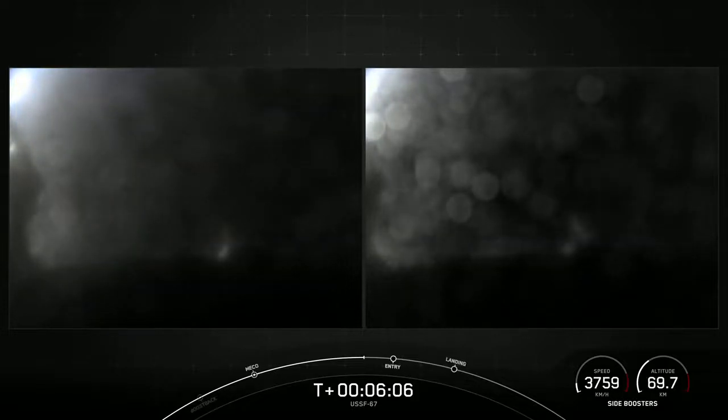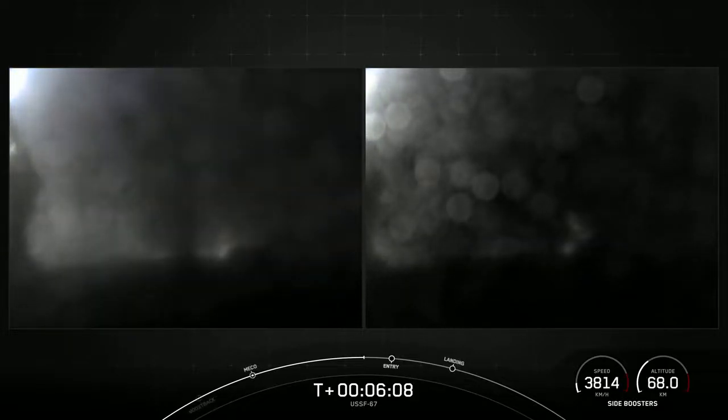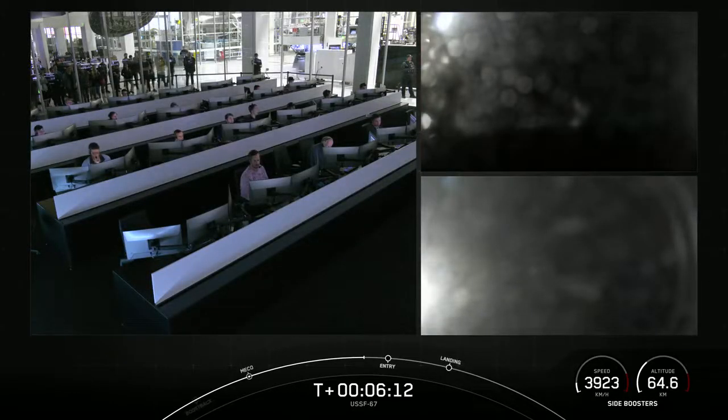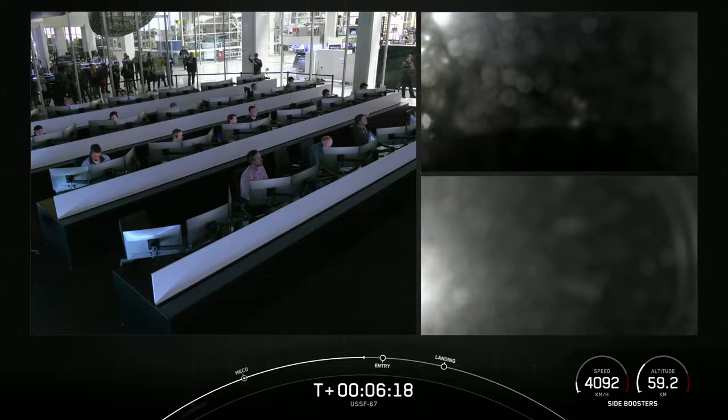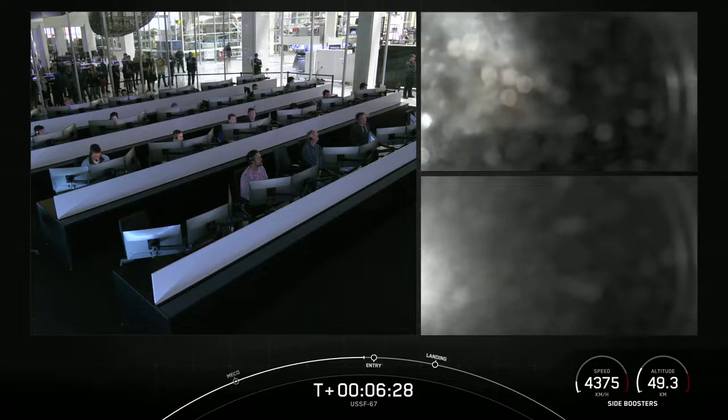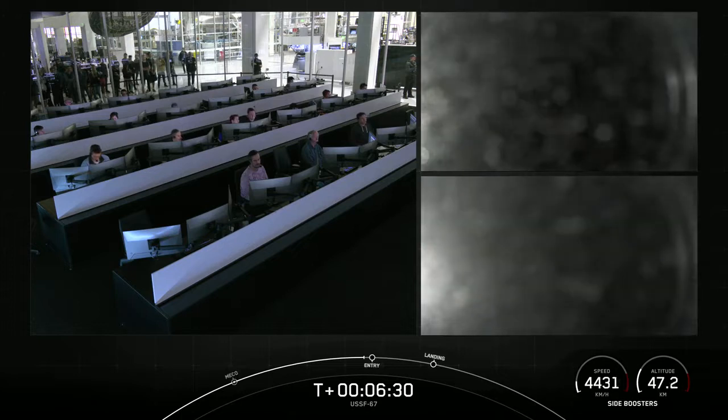We got some views here from those side boosters there on your screen. Now, at the time of separation, the side boosters were traveling slow enough to turn around and make their way back to land, to our side-by-side landing pads. If we have successful landings today, we'll mark the 163rd and 164th landing of an orbital class rocket. As I mentioned earlier, the center core will be expendable, and we are not attempting to recover it today.